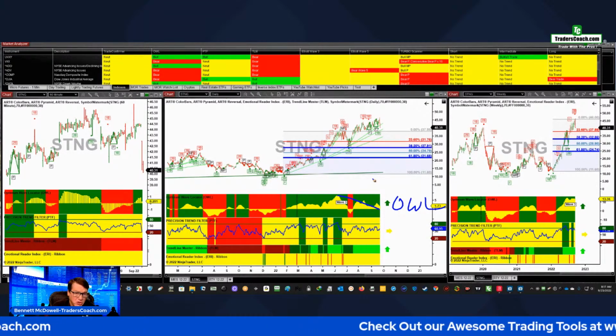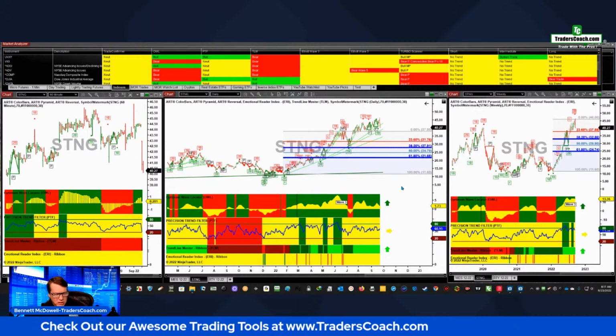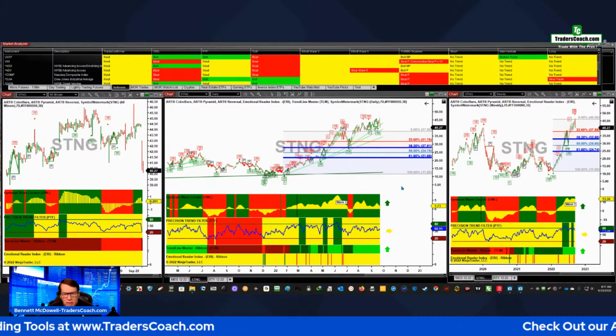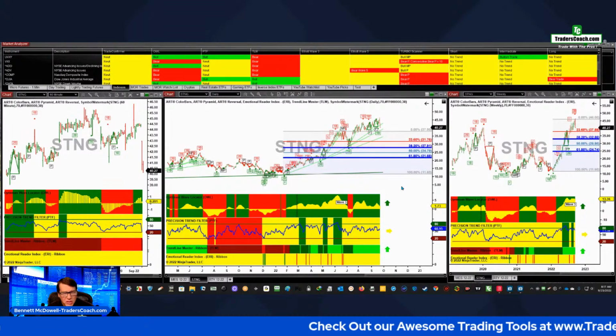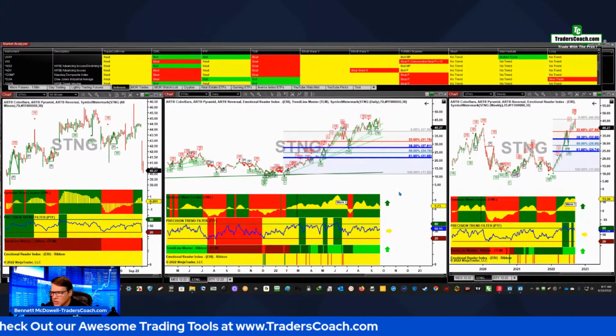Is it setting up for a short? It could be, because it could be correcting again. But at this particular point, you don't want to take that yet, because the owls haven't turned red yet. And you're going against a very big owl in the long-term weekly chart. So I would say no trade on this unless you're in it, okay? And tell me if you're in some of these, because that helps me tell you what to do, okay?